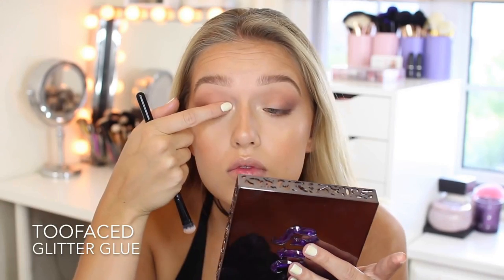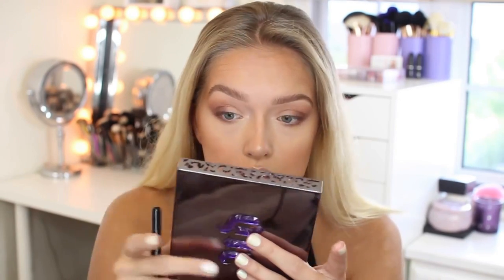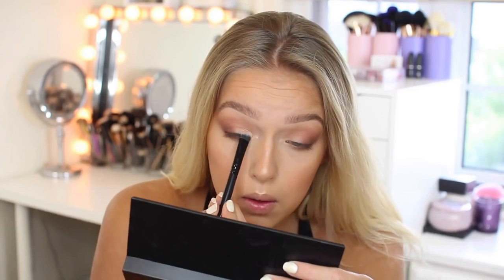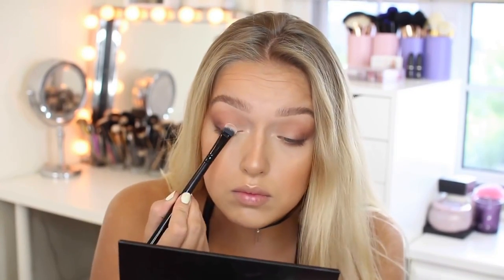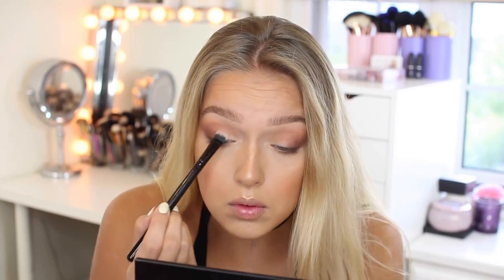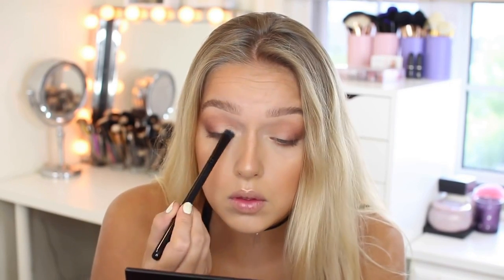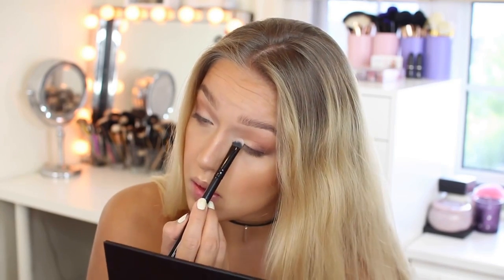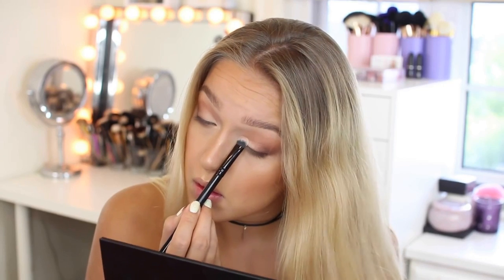So now I'm taking the Too Faced Shadow Insurance Glitter Glue. I'm putting this on my eye just to make the color on the lid a little more pigmented and last longer. And I'm taking this more ivory color and I'm putting that on my eye. I don't want this color too defined. I want it to blend into the rest. After this, you can even take colors used in the crease and blend over everything. But I do want the whitish color to be quite visible.